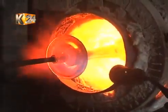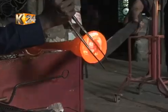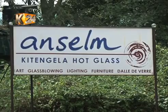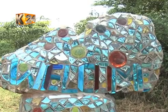The art of glass blowing has been practiced for hundreds of years. In Kenya, the art, which partly involves inflating molten glass, is now becoming a familiar practice. Welcome to Kitengela Hot Glass. Sitting on the edge of the Nairobi National Park, the glass studio is synonymous for everything glass.